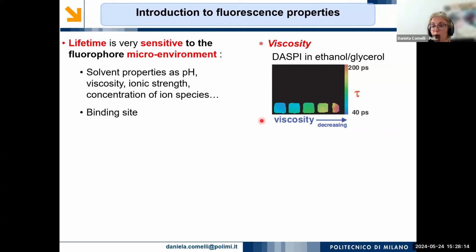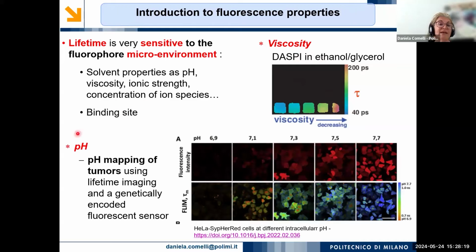And so we can probe the viscosity of the solvent thanks to lifetime. Another possibility is that we can probe the pH of the microenvironment. And this is a very, very interesting application for studying tumors and understanding the presence of tumors in cells, because tumoral cells can change the pH of the microenvironment.